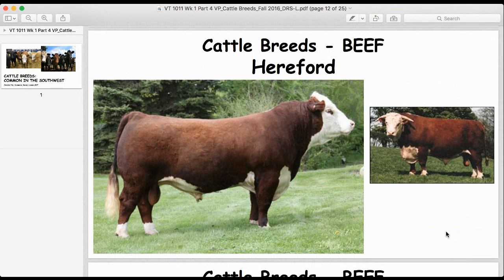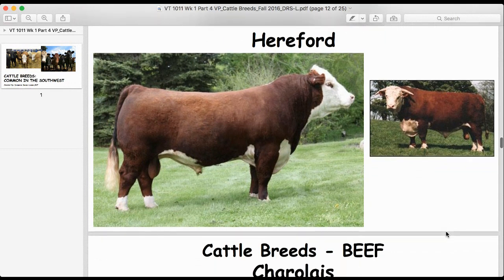So a little bit of different quantities of white, but the white does not tend to come up onto the upper part of the body. It is the facial area and down between the chest and underneath the belly aspect. And then you may have white on the legs, and maybe the tail could also incorporate some white. The Hereford breed of beef.